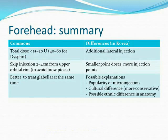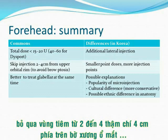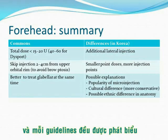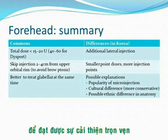very emphasizing to skip the injection 2 to 4, even 4 centimeters from the upper orbital rim to avoid ptosis. And every guideline is saying that it's better to treat glabella at the same time for the holistic improvement.